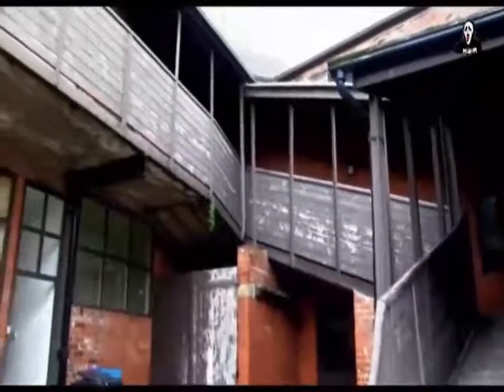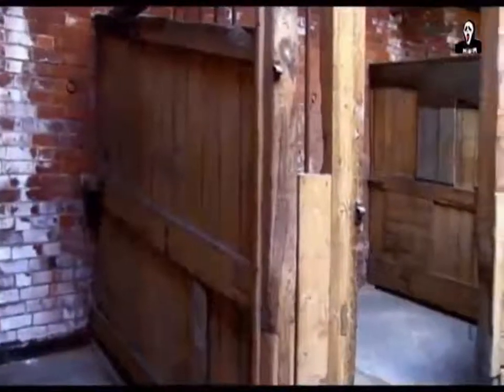Certainly in the hayloft, we've had people report seeing a gentleman crawling along the floor in there. And this was spotted by numerous individuals on separate occasions. We've also heard some rather loud bangs, doors moving, footsteps on the stairs, a general feeling of unease. In the stable area, people have reported feeling sick.